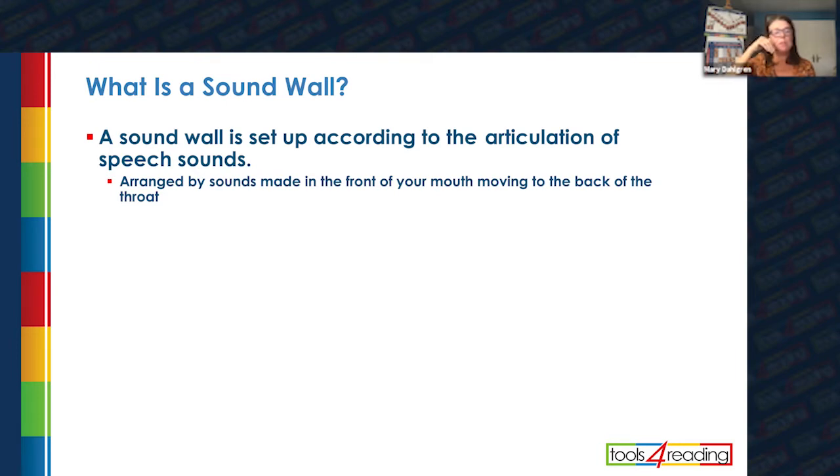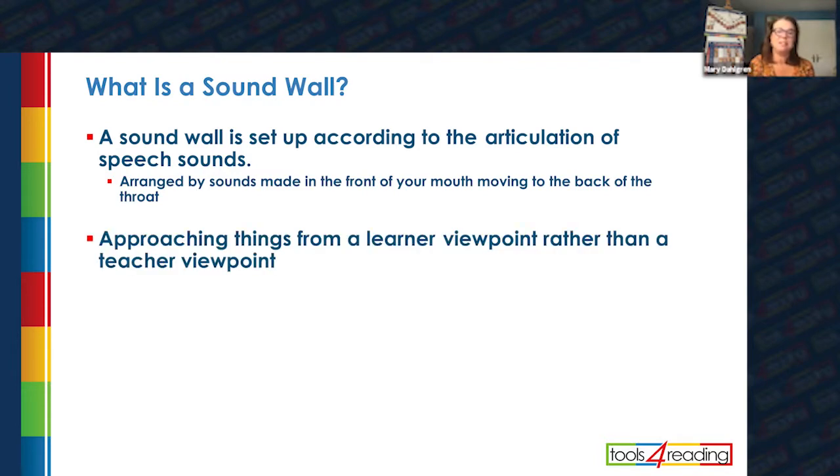For some people, the middle of the tongue touches the top of the mouth. For others, it's really more the sides of the tongue that are touching as you say that sh sound. And then you have a sound like the k, k, as in cat, that's in the back of the throat. So we're going to talk about the arrangement, the organization of speech sounds that we put on a sound wall, which is different from A to Z. And I'll talk about that a little bit too.